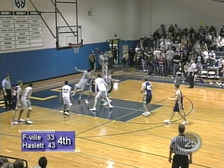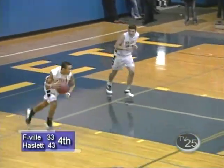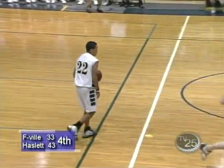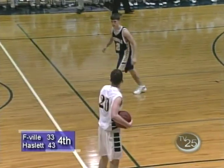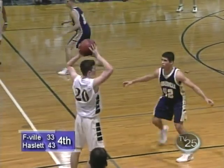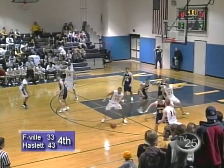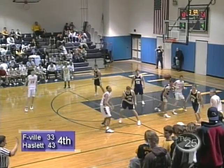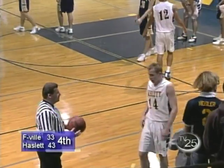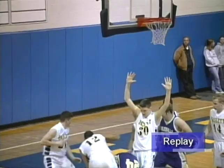Shot here, Addison misses, rebounded by the Vikings. Bird. Turner comes up with it. Off to Peterson, the right side. Peterson to Bird. Bird to McCuna. That's a kick ball. 3:58 remains in the fourth quarter. Hazlitt with a 10-point lead.